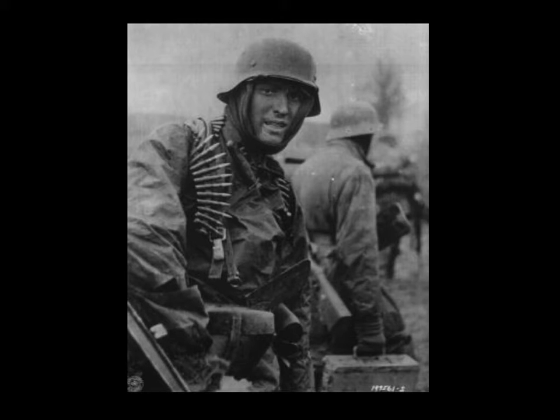We're going to look at the average soldier in World War II, and then we're going to look at our home front visual for World War II. This is a German soldier in World War II. He's going to be our example of just a regular military member.